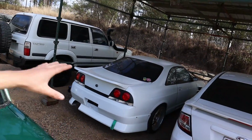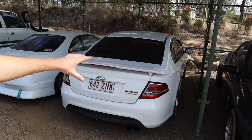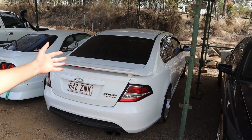We've got Brad's R33 here. It's pretty much ready to go back together now. I'm just waiting for some time and the hoist to be free to get the motor back in it, but the motor's together, ready to go. The FG XR6 Turbo here is a 630 wheel horsepower E85 FG. It's done a gearbox, so we're currently on the hunt for a new gearbox to put into that and get it sorted. Yeah, it's proven to be pretty difficult.